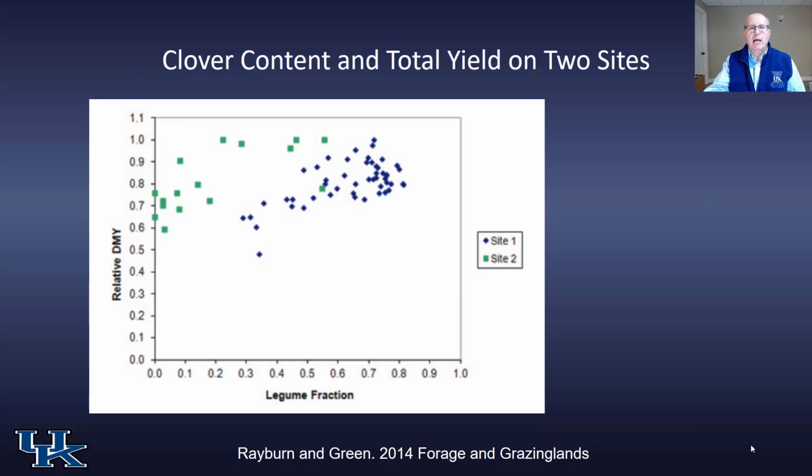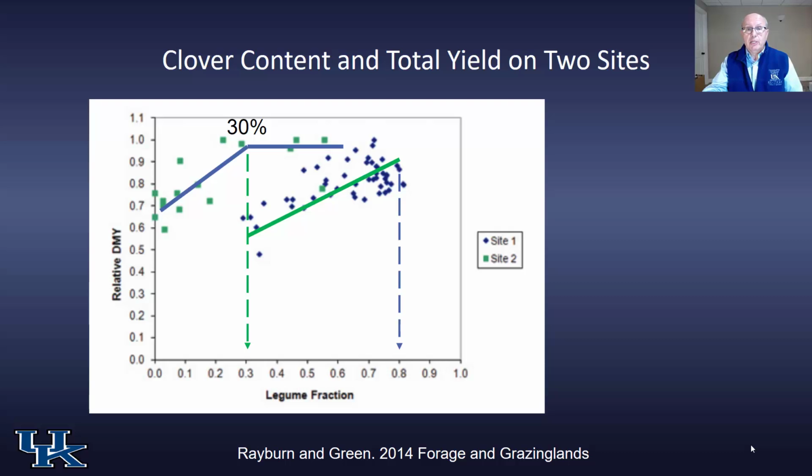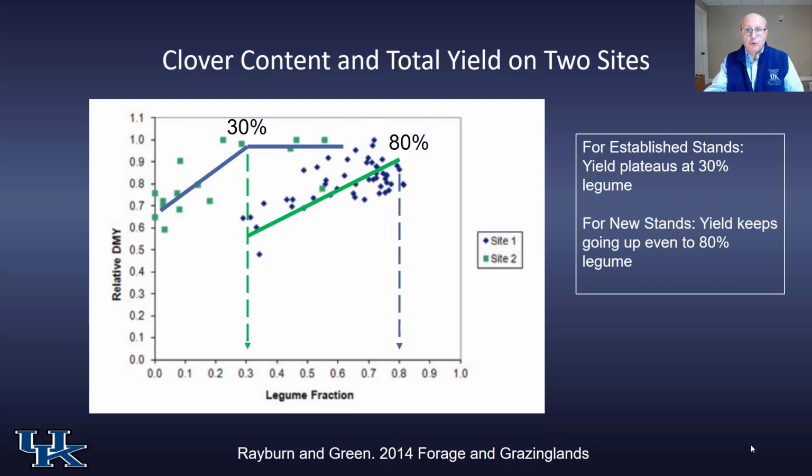Now I'd like to draw some lines to enable us to figure out how much clover it takes to maximize yield. For the established stand, the yields peak at 30% legume by weight. For the new stand, the yields continue to increase up until the highest percent legume present in that pasture. So for established stands, the yield plateaus at about 30% legume, which is the number we have used before. For new stands, yield keeps going up even to 80% legume.